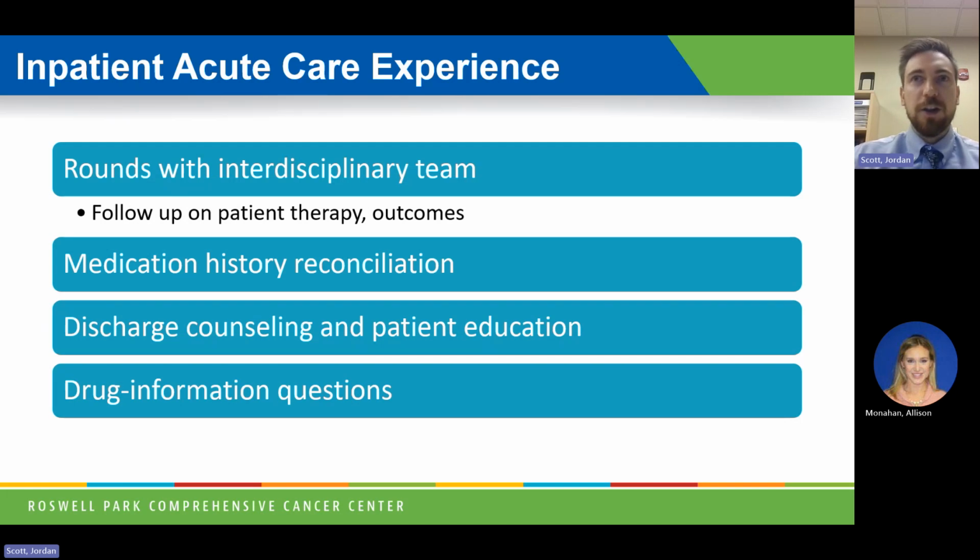And then obviously the one thing you're going to get on probably any rotation that you have here at Roswell are drug information questions. And a lot of them are pretty off the wall questions because we're utilizing drugs and chemotherapy agents that either don't have a lot of literature behind them or are much more unique to our patient population. We get some pretty interesting drug information questions. And so I can tell you from my experience with precepting students, oftentimes they're teaching me things because these drug information questions we get asked are things that I even don't know. And as a group, we're looking for the right answer and we're working together to figure out the answer to these questions.